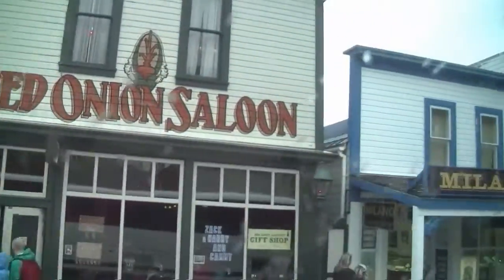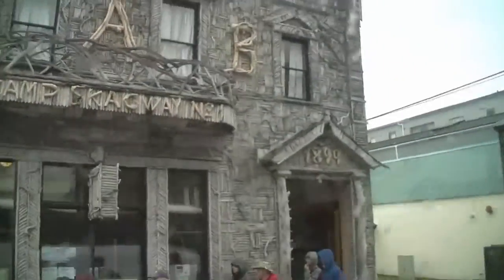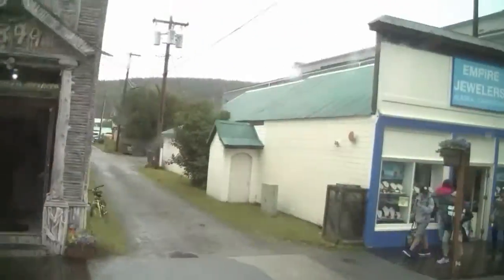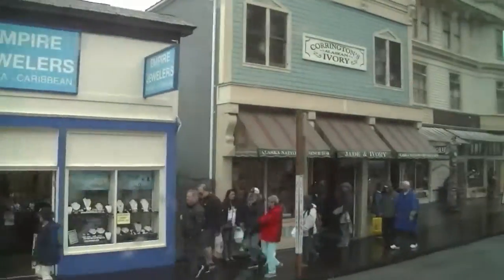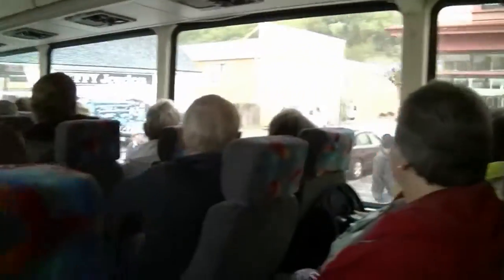On the left-hand side of the coach, we have the AB, or Arctic Brotherhood building. Over 8,000 pieces of driftwood on that building. That is the most photographed building in Southeast Alaska. And over on the right-hand side of the coach, as we pass any cross streets, you will see a big clock painted up on the wall.